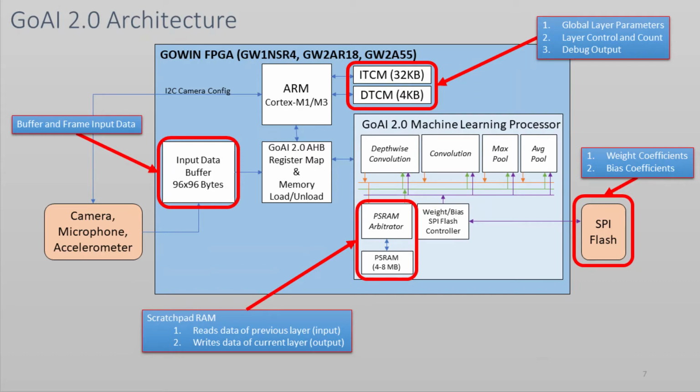On the left-hand side, we have the camera and microphone or accelerometer input, and the data of that sensor goes to a data buffer. That data buffer can vary in size depending on the model, but by default we provide a 96 by 96 byte input buffer, and that's accessible through the Cortex-M processor through the memory map.